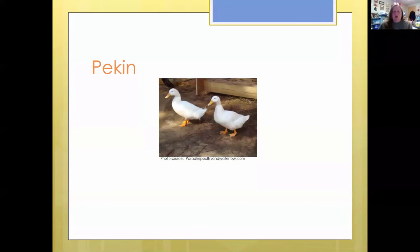The pekin, a larger bodied bird, but it's that traditional farmyard duck that everyone thinks of when they think of a duck in a farmyard, a white duck in a farmyard. There you go, it's an example of a pekin.